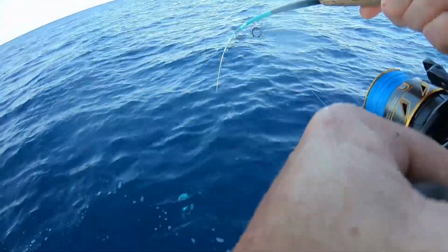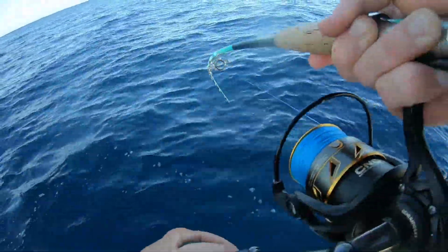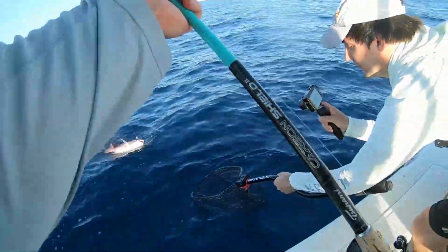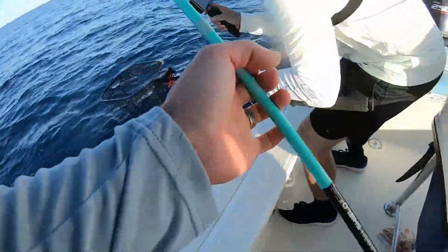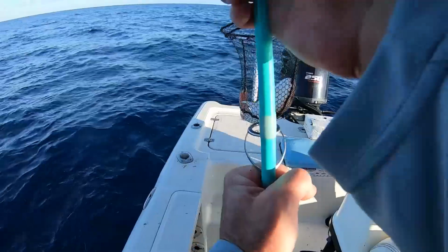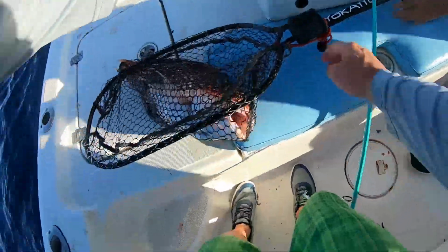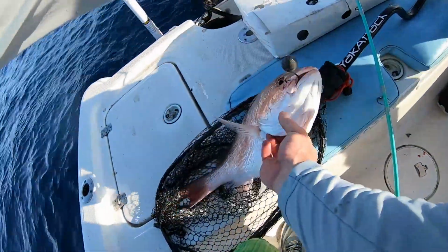Yeah, that's a nice American red snapper right there. Solid. Yep. That's a nice one. Oh yeah. Right on in. That's one for the box, baby. Love it. Oh my gosh. Yes, sir. That's a tank. That's a tank. Oh my gosh.